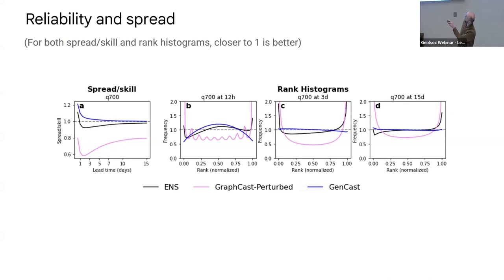This plot at 12 hours, for that reason, I'd probably take that with a pinch of salt as well, to be honest. But the rank, when you look at the rank histograms at 3 days and 15 days. So here, this is kind of like the rank of the ground truth value in the sorted order of the forecast from all the ensembles. And with a perfect forecast, you'd expect this to be completely flat. It's essentially the same idea as the probability integral transform. The idea is you get a kind of uniform distribution out at the end in the ideal case.